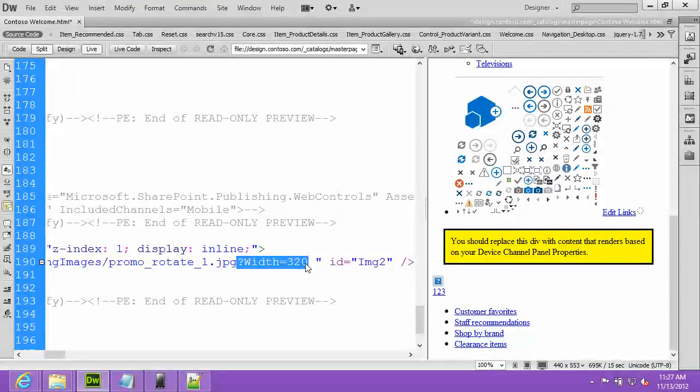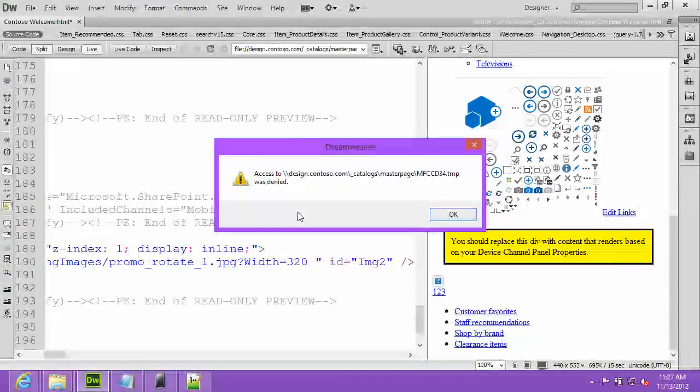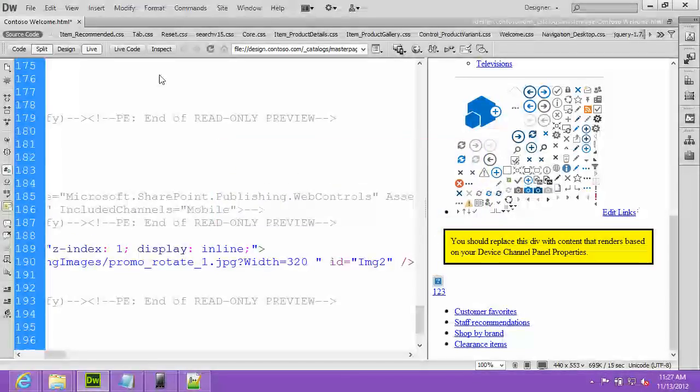And then what will happen is on page load, we'll ask the server, hey, can you deliver us the image rendition that is closest to that width that we specified? And luckily, we'd specified one that was exactly 320. So that will serve us that right image. Let's try saving one more time.